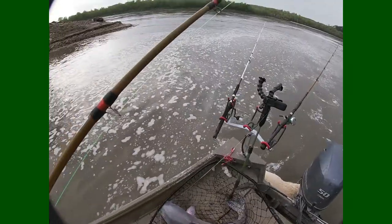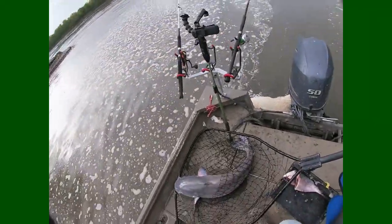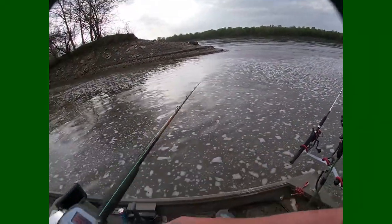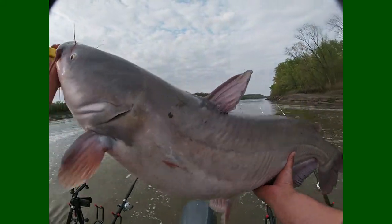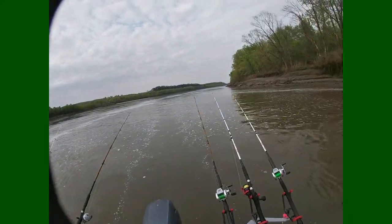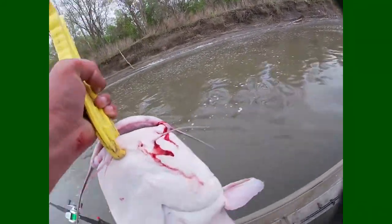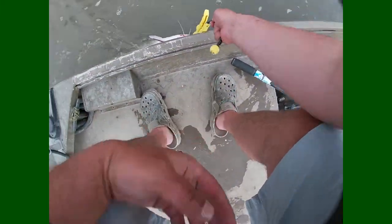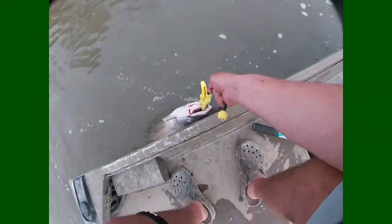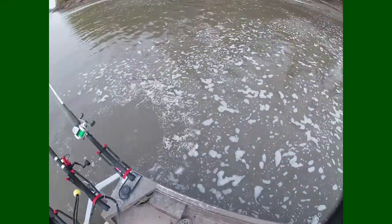Oh yeah, here we go. Woo! That's freaking right there at the end. Wore me out trying to net this thing. 29 pounder. Let's see if we can get her up here. Woo! It's a long 29 pound fish. That's for sure. Woo. Let's let her go. There she go. Woo, thank you.